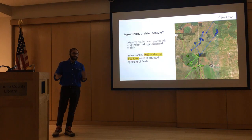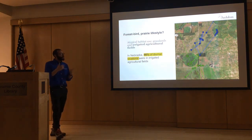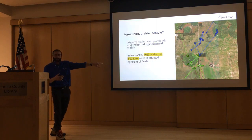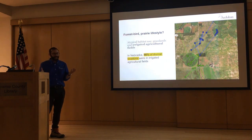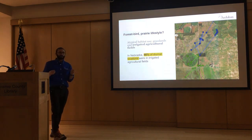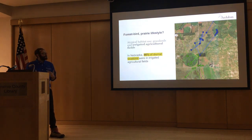obviously doesn't exist in like Massachusetts or whatever. So that would be kind of new to these birds, but you see a few as well on the shelter belts and those little property lines, but yeah, they really gravitated to these irrigated agriculture fields. And while this is all very interesting to add to woodcock-specific literature, like, hey, here's this weird behavior out at the edge of the range, what's going on?